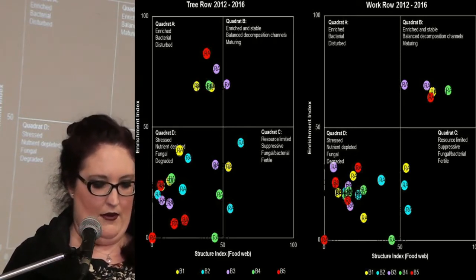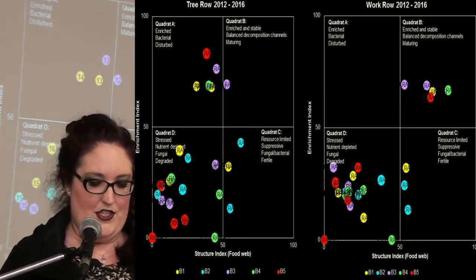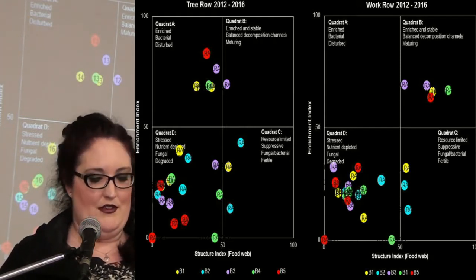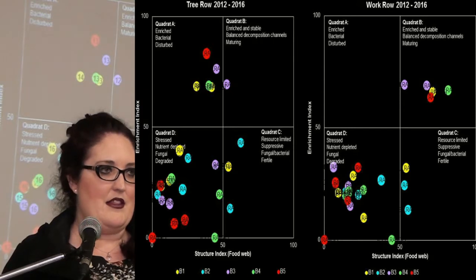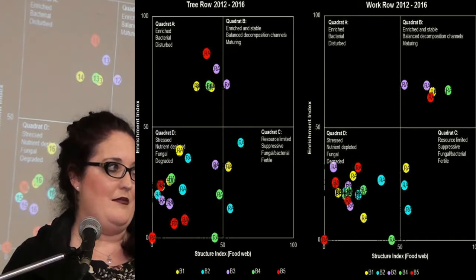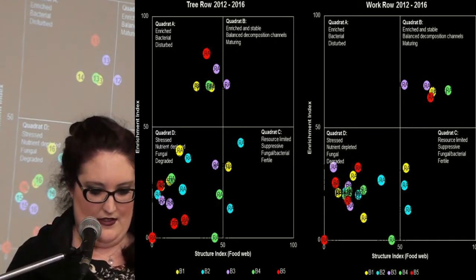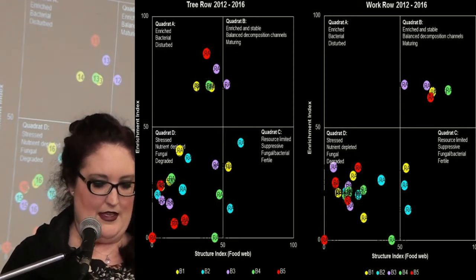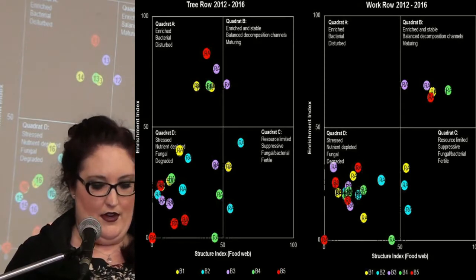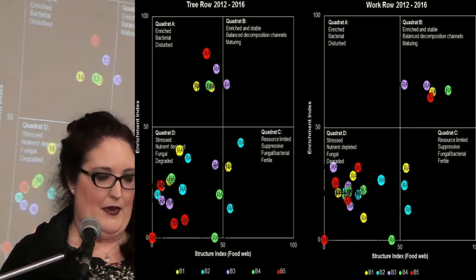And what I want you to notice is the progression of the treatments from 2012 to 2016. So some of the samples started out with a very good soil health, but all the treatments ended up in quadrant D, which means that the system is very stressed. And the same pattern is indicated in the work row as well as the tree row. And this indicates that the nematodes are in fact an effective bioindicator.